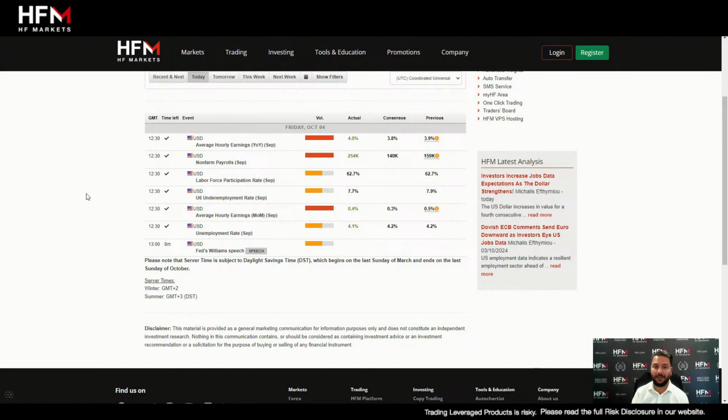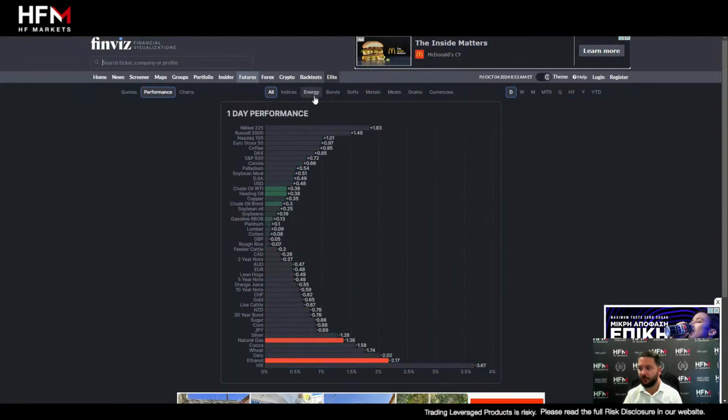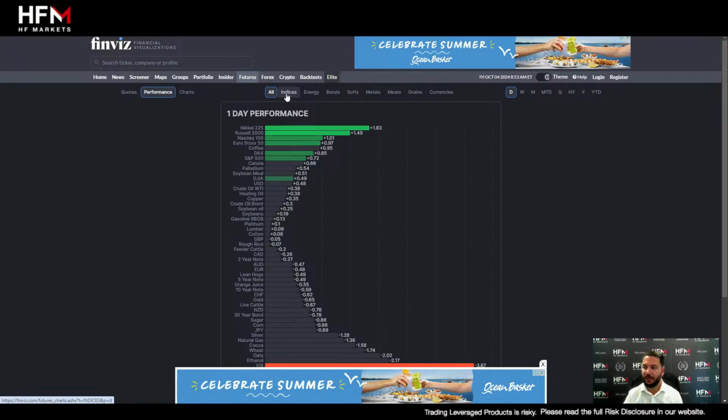Average hourly earnings higher, non-farm payroll figure is higher as well, and the unemployment rate has declined. So positive potentially for the US dollar. We've already seen it significantly increase in value. Positive for the stock market so far. Negative for gold as well. Just to recap as well, all global indices are higher today. The VIX is lower. Previously, the VIX was 3% lower. Now it's 3.67% lower. So keep that in mind. Stock market increasing globally today so far.